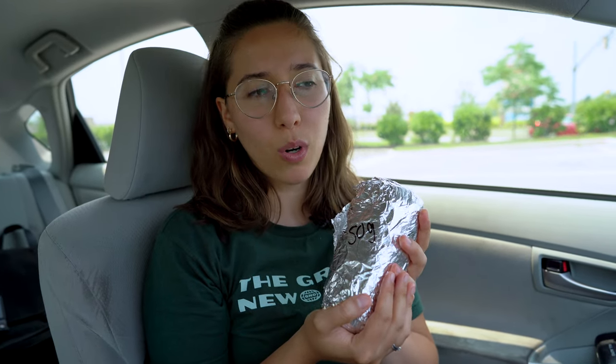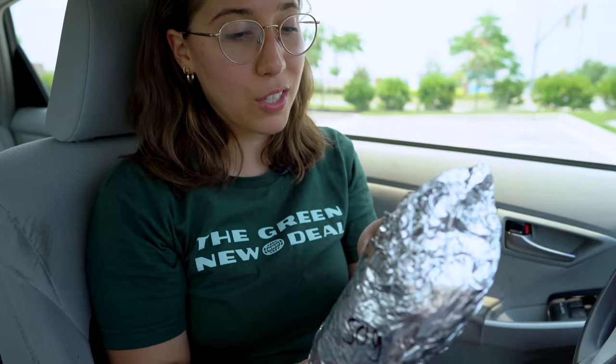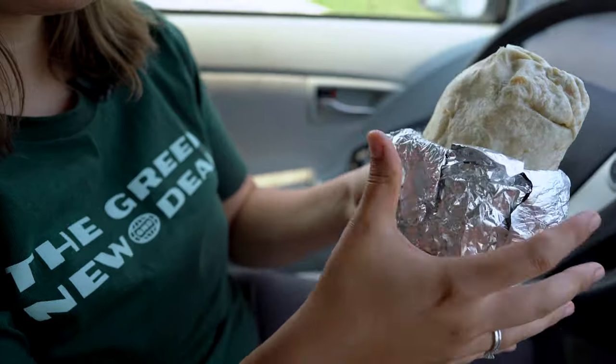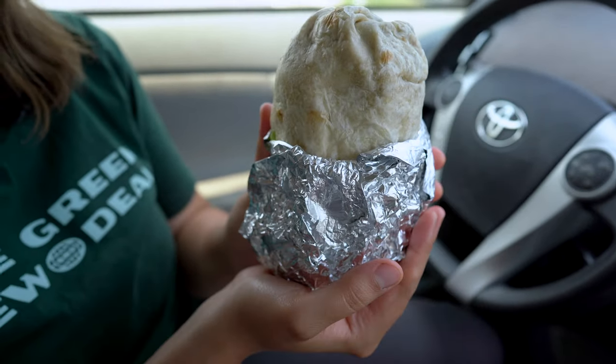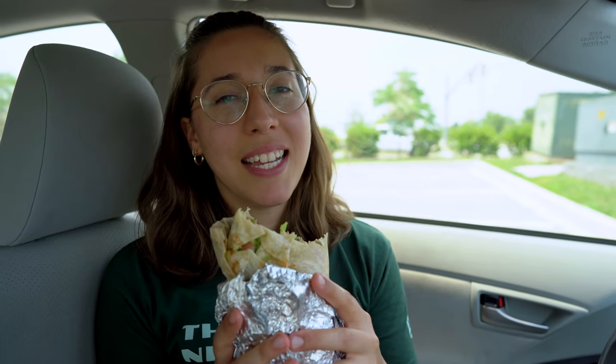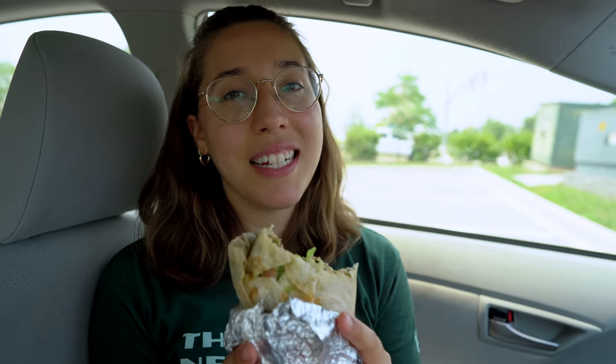So we're at Chipotle and I got a sofritas burrito. I normally get sofritas, black beans, guacamole, corn, lettuce. Let's check it out. That is just a gigantic burrito, almost as big as my head. I'm in my happy place eating my burrito. When you're on a road trip and you get super hungry, sometimes Chipotle really hits the spot.